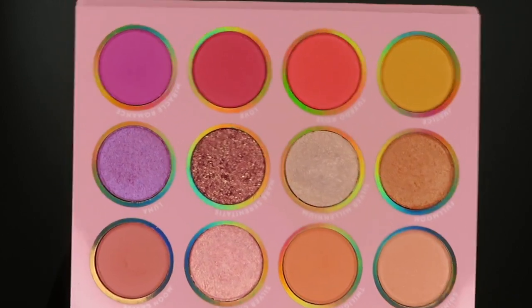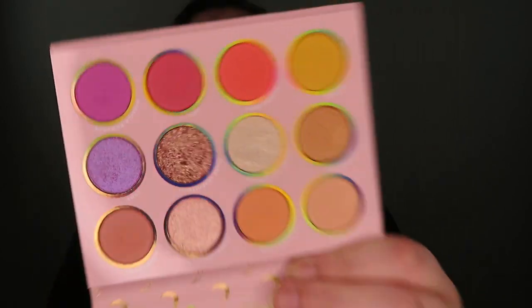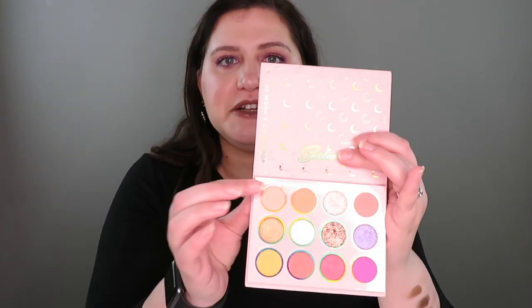Let me see if we focus again. There we go. And I just love playing with this thing. The yellow is so bright and pigmented, and you can really go neutral with this top row, and I've been using this a lot. I love that there is a Super Shock shadow in this, the Silver Millennium shade, and I love that just to top off or use as an inner corner highlight. It's just everything I've ever wanted. I love it, and I've been using it so much.